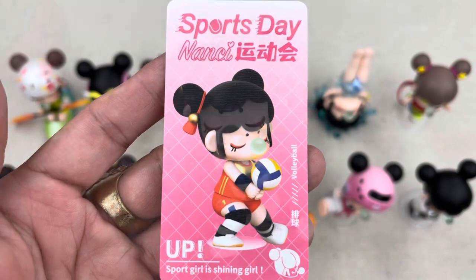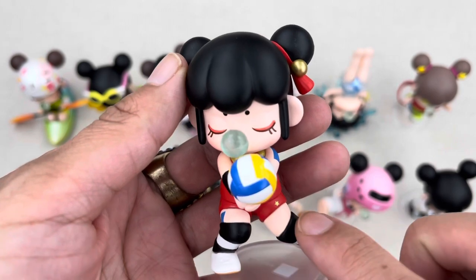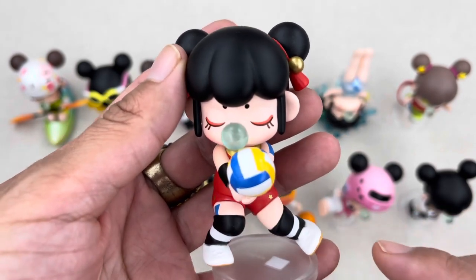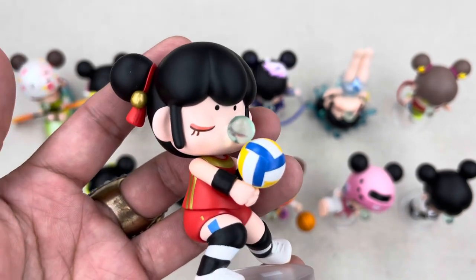Volleyball. They make them look so real because I like how she has her knees a little bit twisted, that she's ready to hit the volleyball. That is just so cute.